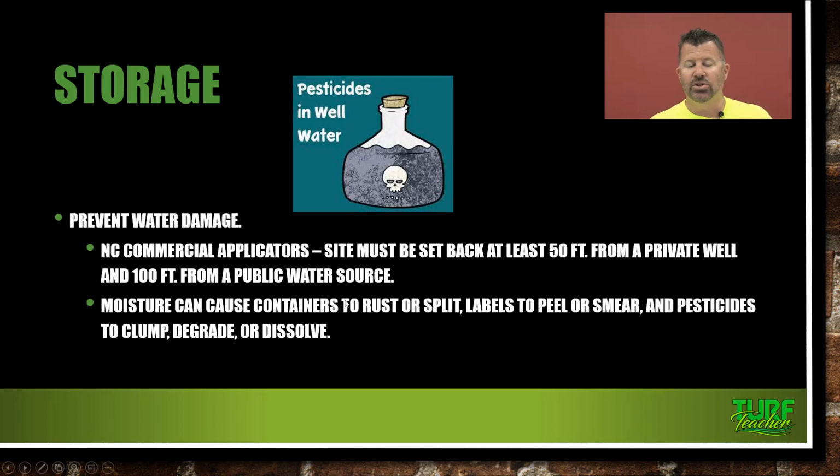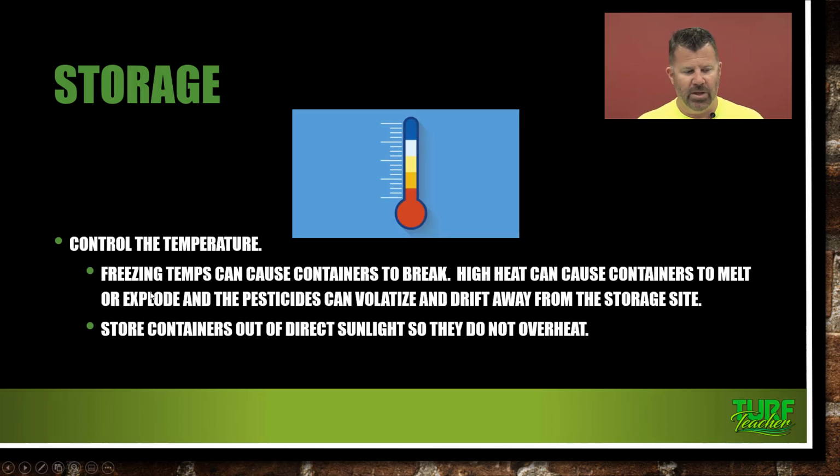Moisture can even cause these containers to rust or split. Labels peel off or smear when they get wet. Our hands are wet too, so you've got to take precaution with that, but definitely in the weather. And then it can also cause pesticides to clump, degrade, and dissolve. So prevent water from getting to it. You don't want to have any damage to your storage site and get access to public or private wells and water sources, and you definitely don't want water coming into your storage site and actually causing damage to the pesticide containers. Water's a big deal.